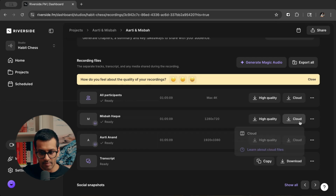Now, the cloud backup is also very nice. What this does is it safeguards initial issues that could happen and gives you at least a lower resolution file to work with if there was some mess up during the recording. So it is nice to have that. It's kind of like what Zoom would give you as the main file. That's basically what the cloud version is over here.